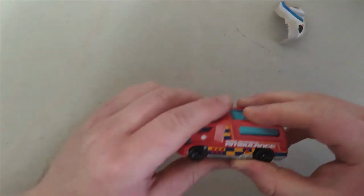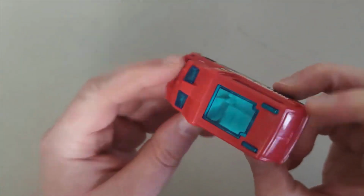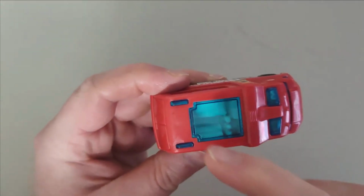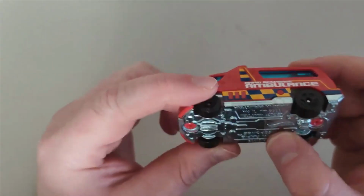Alright, so I got the car out. So that's pretty nice. Nice little red vehicle. So everything is pretty much red. Ambulance, so that's pretty cool. You can just see the see-through of the vehicle, so that's cool. Yeah, this is not bad. Not bad at all. Nice little ambulance car.